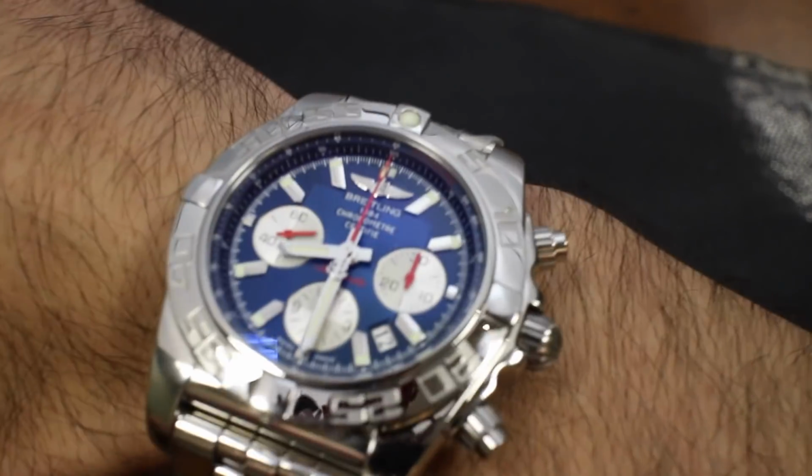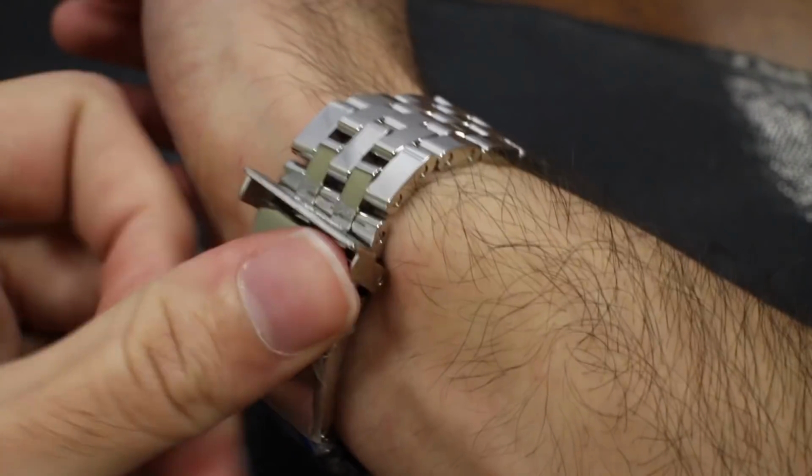So again, overall, it's a beautiful watch. I'll give you a wrist shot here. And so the question is going to be, of course, well, why wouldn't I want to buy one of these things new?